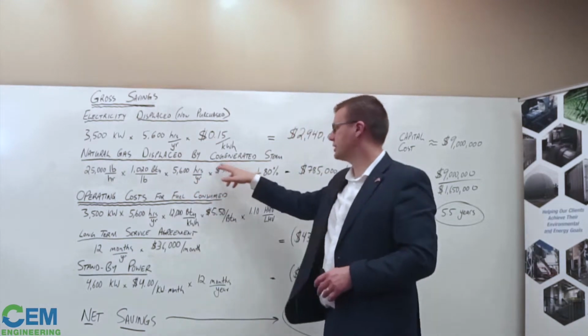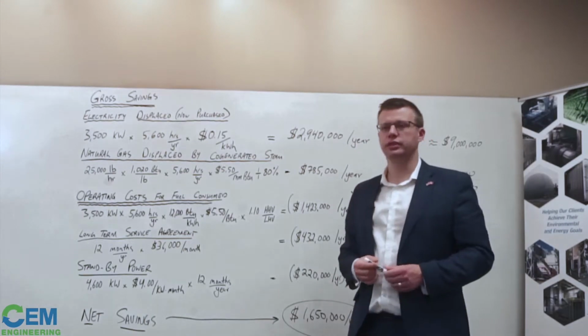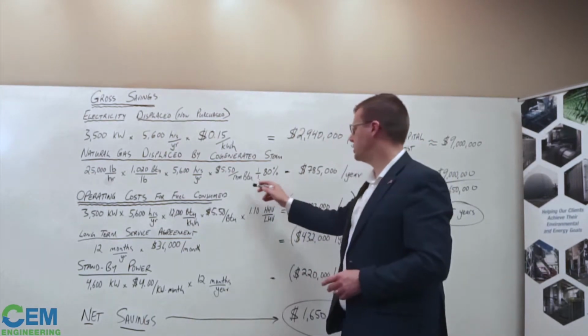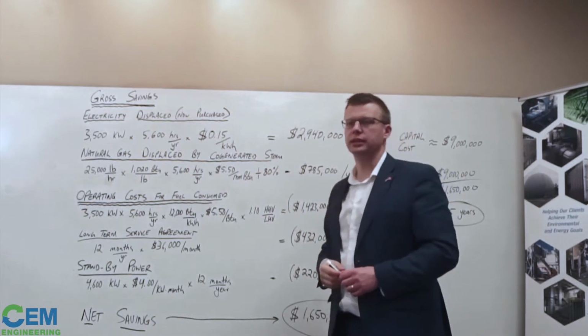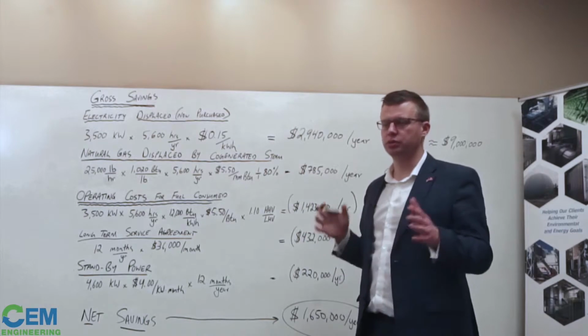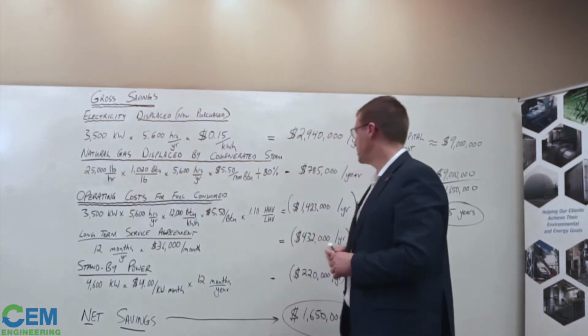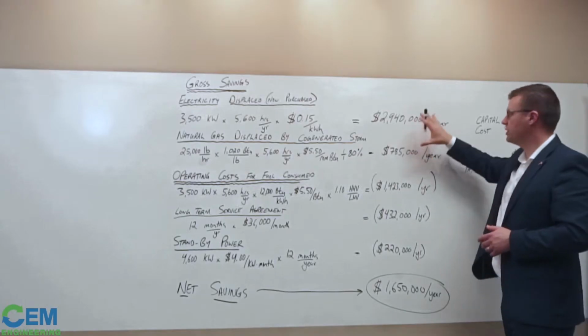The cost of gas that we're currently burning in a boiler is about $5.50 a million BTUs. And that boiler has an efficiency of only 80%. And so this is where we're really seeing the benefit of cogeneration as opposed to two separate forms of energy. And so that's another almost $800,000 a year of savings. So this is the gross savings.